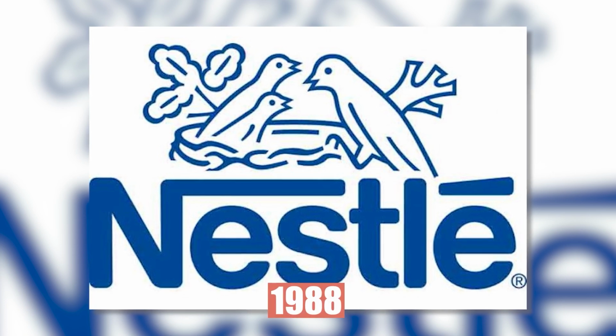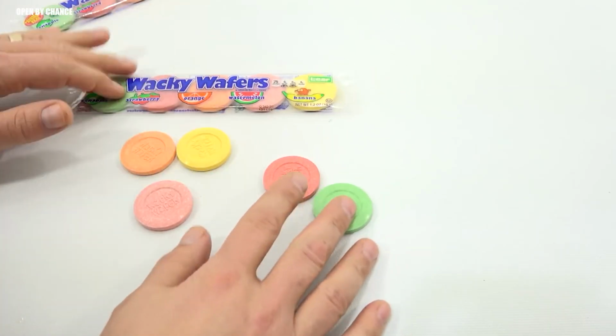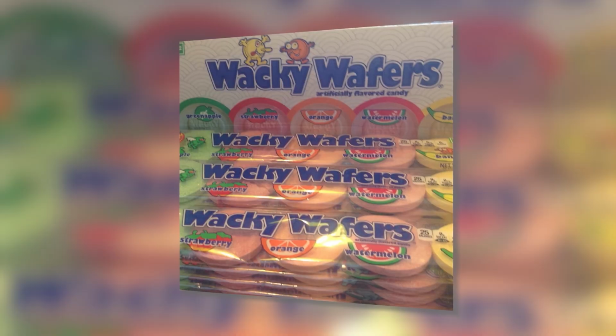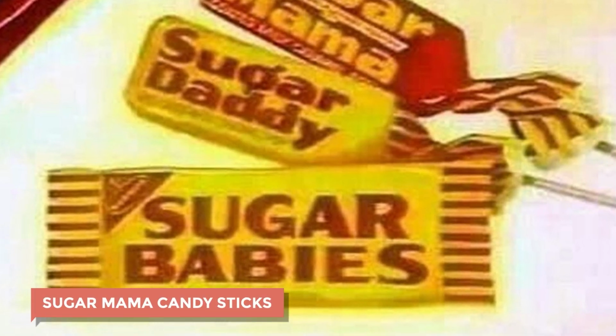Originally, the wafers were produced by Breaker Confections under the Willy Wonka brand, which sadly was discontinued by Nestle in 1988 because it was deemed too similar to sweet tarts. But luckily for us, in 2017, Leaf Brands began selling wacky wafers again, much to the pleasure of those old enough to remember it. Sugar Mama candy sticks.